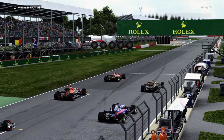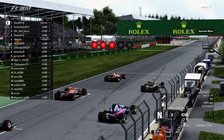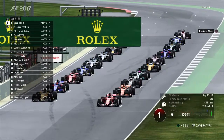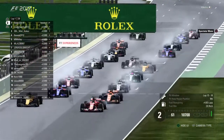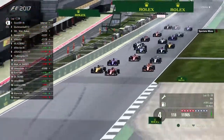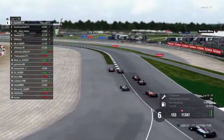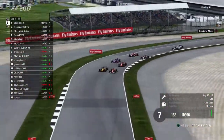We're waiting for everyone to ready up, and here we go. Lights are about to go out. The 5 red lights for round 2, official practice session, and we're away. The Renault on the inside gets a decent start. Sean, that's twice now in a row he hasn't been able to get the start he'd like. They just give each other enough room. Sean goes wide, though, comes back onto track.